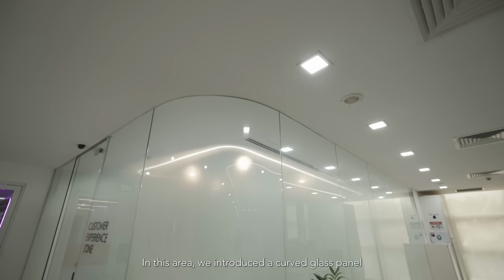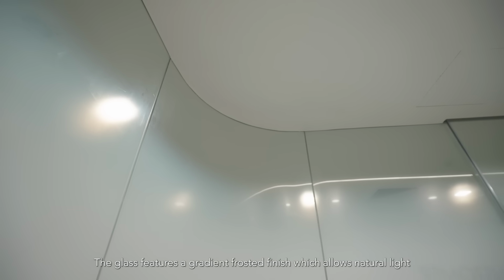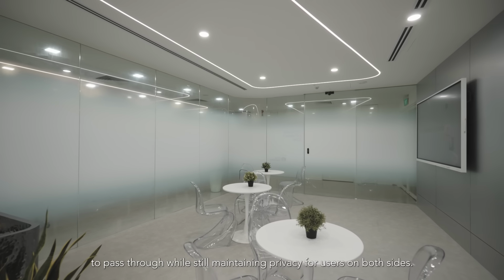In this area, we introduced a curved glass panel to prevent the space from feeling boxed in. The glass features a gradient frosted finish, which allows natural light to pass through while still maintaining privacy for users on both sides.